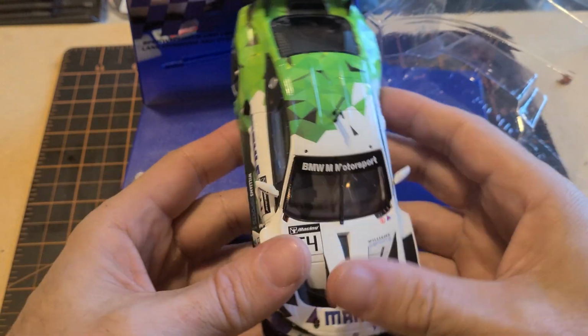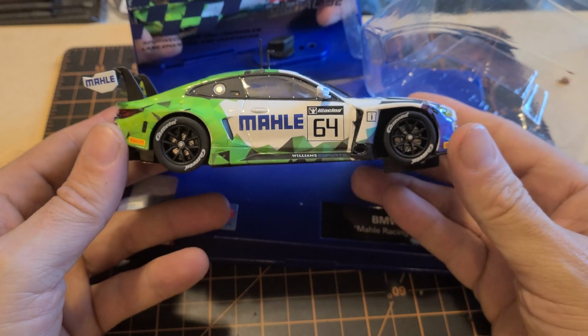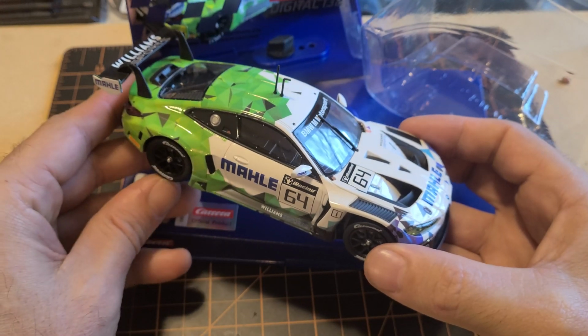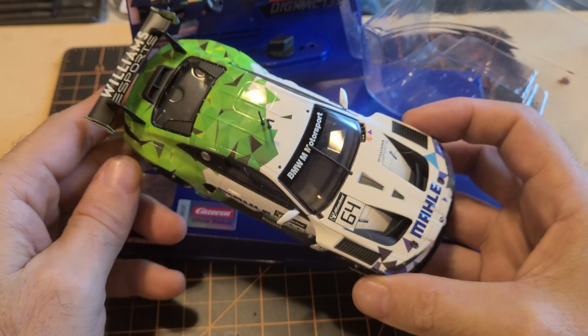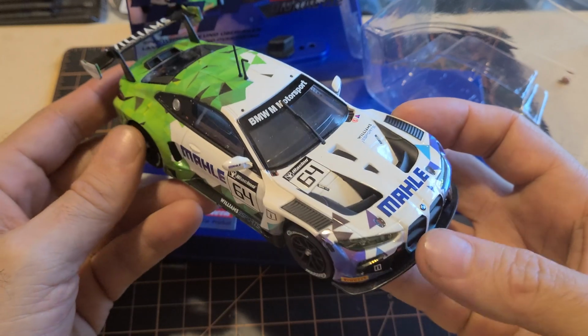Unlike some of the 2023 releases, if you've seen any of that lately, very depressing what's coming. I don't see me getting very few of the cars they're showing for next year, but we'll revisit that at another time in another video. But for now, we'll just have a look at this one.